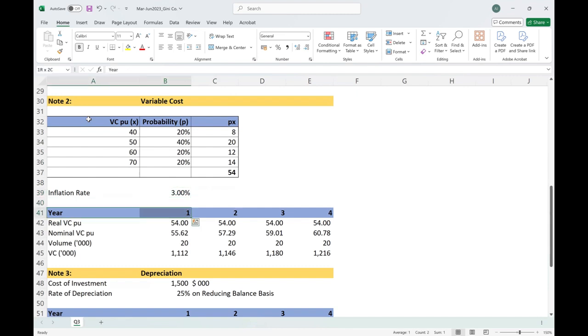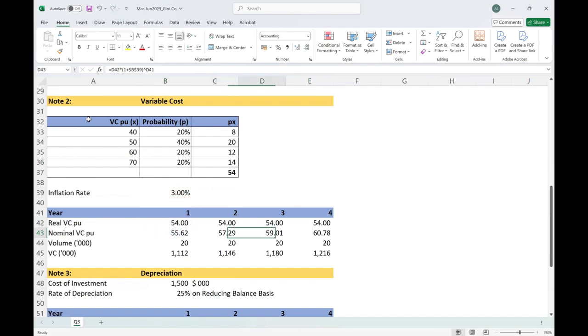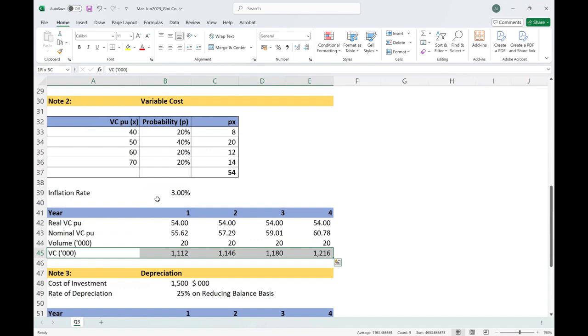Now, in the same way as we did for revenue, we can calculate the variable cost. We have the real variable cost per unit. We can multiply it with the inflation factor raised to the power of the number of years, and we get the different values here, like 54 into 1.03 raised to the power of 1, raised to the power of 2, raised to the power of 3, raised to the power of 4. We have the volumes. We multiply with the volume to arrive at the variable costs. Okay, so that helps us to get the variable cost.